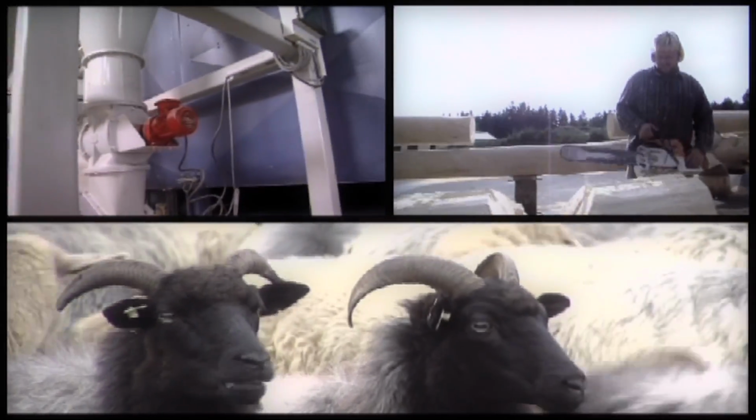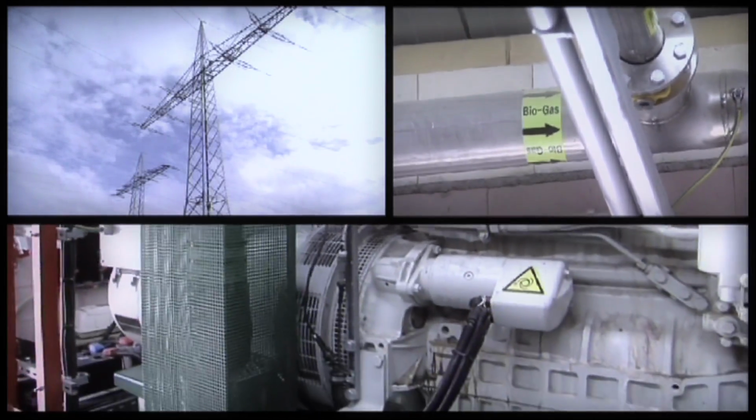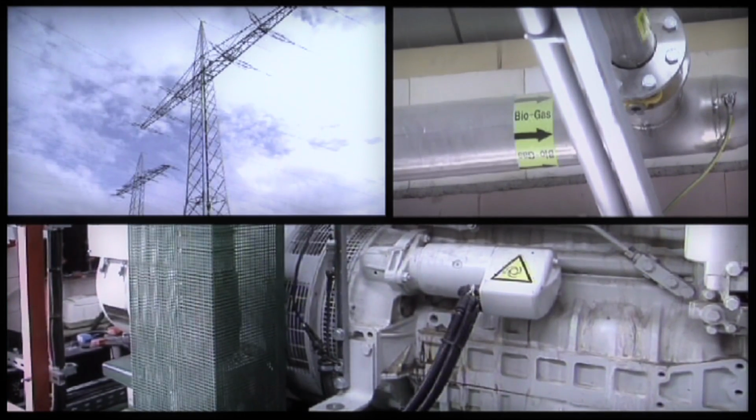The Energielandschaft produces more than 3 times the energy that the citizens of Morbach need. In 2009, this was more than 50 million kilowatt-hours.